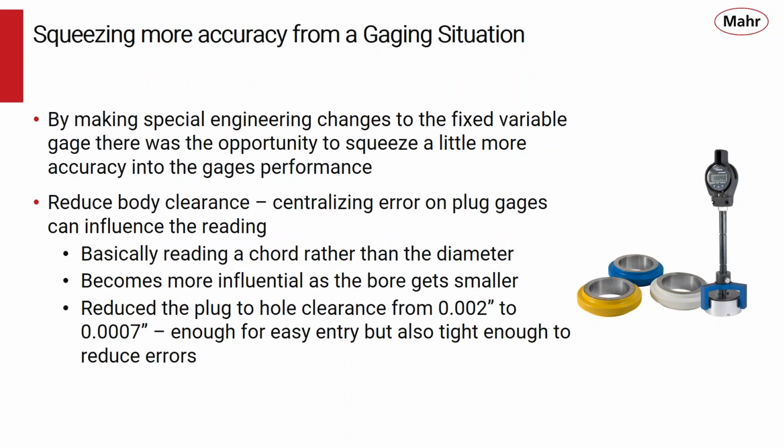But with a little bit of work, you can even make a fixed variable gauge a little bit better and squeeze some more accuracy out of it. By making special engineering changes to that gauge, there's an opportunity to improve the accuracy of the gauge's performance. What you can do is reduce body clearance. You can reduce the centralizing area that can influence the readings. Basically what a gauge does is measure the diameter. If there's a lot of body clearance, you can start measuring the chord instead of the diameter. Now that becomes more influential as the bore gets smaller, but by reducing the body clearance, you can reduce that, but still provide enough ease of entry to make much better measurements and reduce part errors.